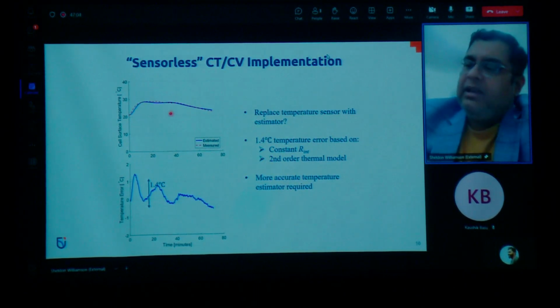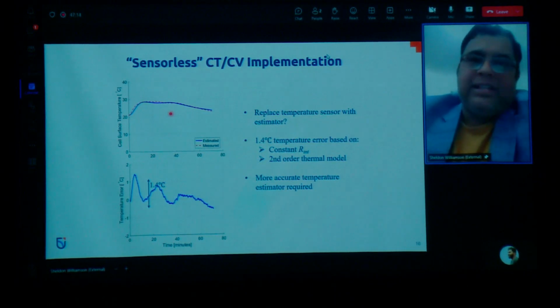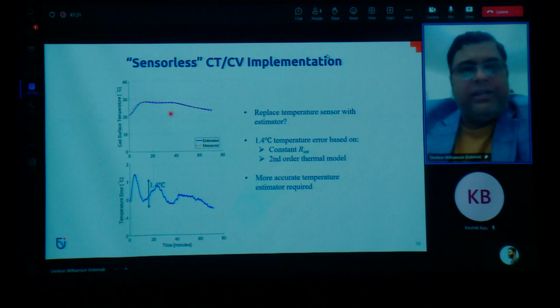The industry says, hey, great theory and all that. It's great for academics and publishing. What is the practicality, right? So the sensors really need to go. They said, forget about it. We are not putting sensors on 8,000 cells. And unfortunately, this is the downside of this work.